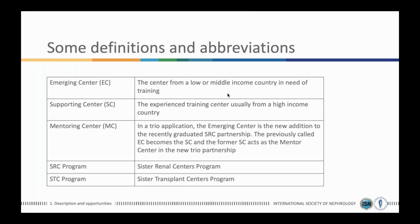Just to clarify some of the terms we'll use, in the Sister Renal Centre program, we have pairings between emerging centres and supporting centres. The emerging centres are centres from a low or middle income country who need training. They're asking for our assistance for training, and they are usually supported by an experienced training centre from a higher income country, so that the expertise and the support is provided from the high income country to the lower middle income country.